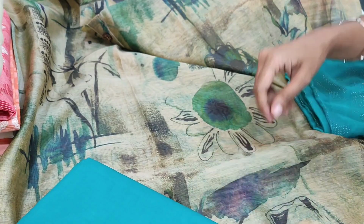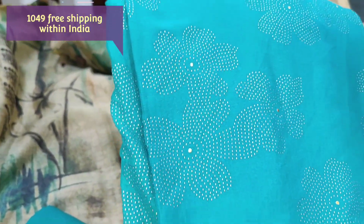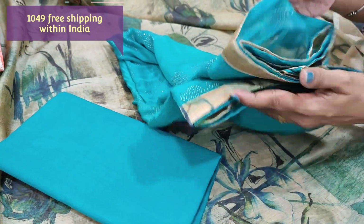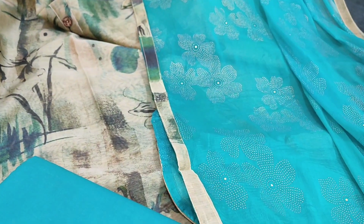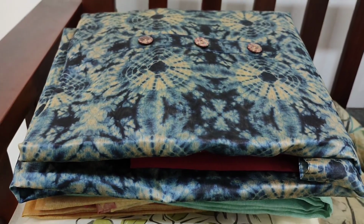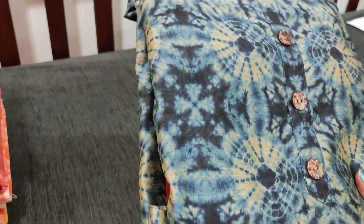Turquoise blue cotton bottom and dupatta in chiffon fabric in turquoise blue color, which has an embossed foil work that is done in a floral pattern, and tapings are provided on all four sides. A very pretty combination. And the cost of the set is 1049. It's a single color.